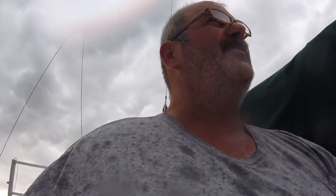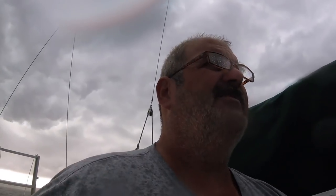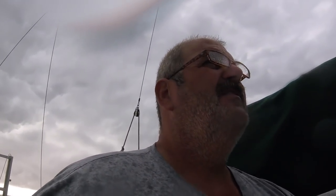There's supposed to be a lightning and thunder component to this storm. The rain is picking up. Shut down my hatch to reduce rain getting down below. Yeah, that sailboat slipped back. Okay, so we're not moving. Now I'm getting a little sideways again. If I'm gonna break loose, this is where it's gonna happen.